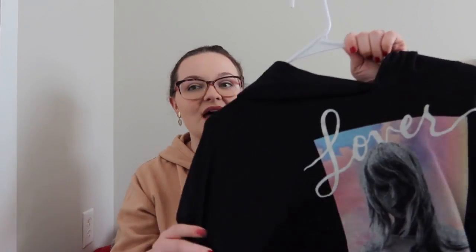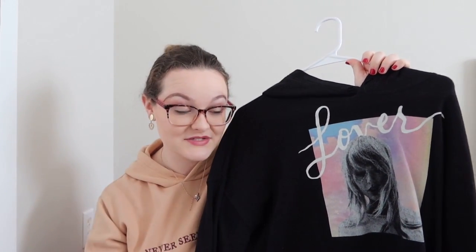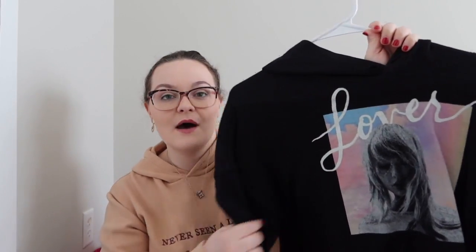This is iconic, and I love her so much. This hoodie was released when Taylor announced the album title. So it's just this little black hoodie. It's lightweight but still very comfortable and thick and cozy, if that makes sense. It's just the Lover hoodie, and I remember when I got this in the mail, it was so freaking hot in the summer, and I was like, you know what, I don't really care, I'm wearing this with shorts. I was sweating. Moral of the story, however, I didn't really care.